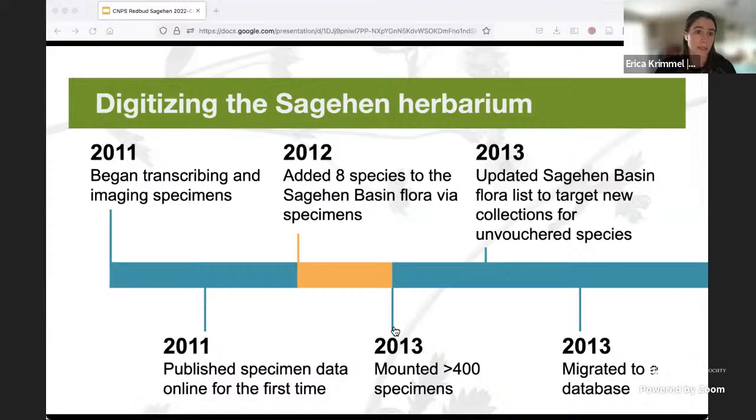In 2013, we started getting a bigger cadre of volunteers, and so we could do things like mount all these unmounted specimens. So mounting is just taking the dried specimen and gluing or taping it on an archival sheet of paper. It's time consuming, it's fun. We need a lot of people to do it. So that was a really fun period of work. And then in 2013, we started getting a little bit more up-to-date technologically. We migrated our specimen data into a database and we started doing some targeted collecting.